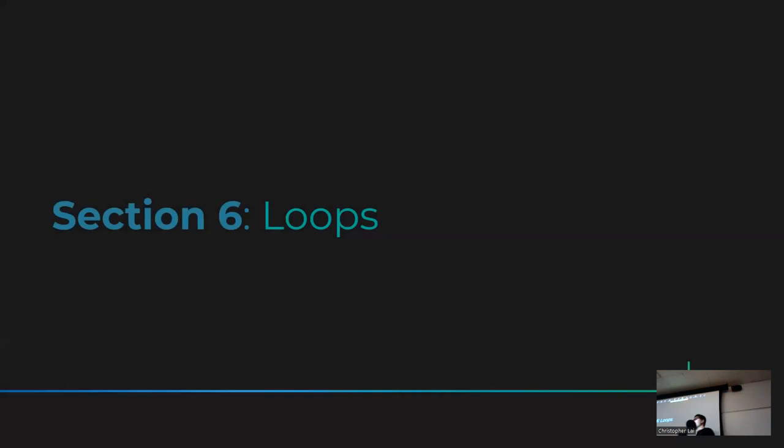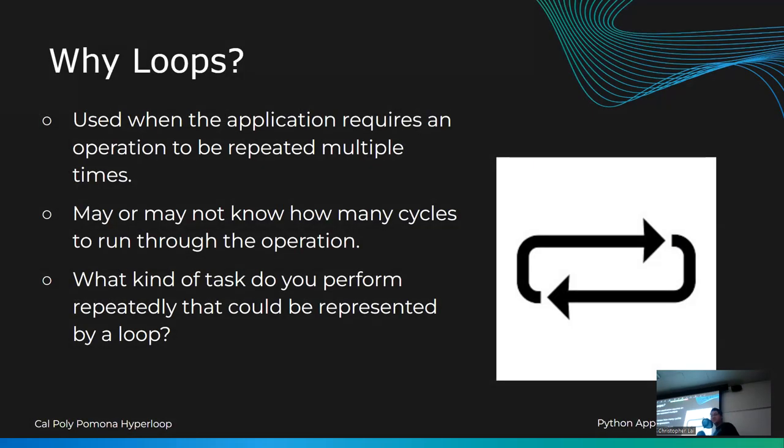Cool. See, I didn't even get this far in the first Python workshop. We're already on section six. Look how far we're going.